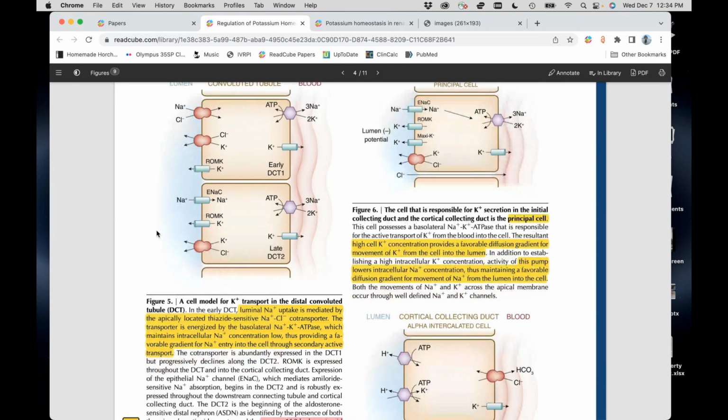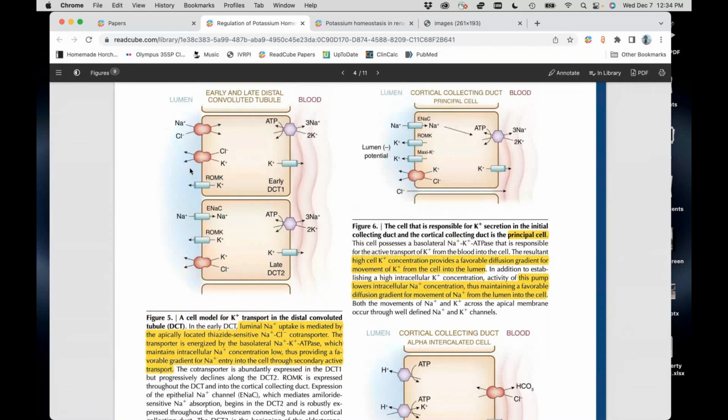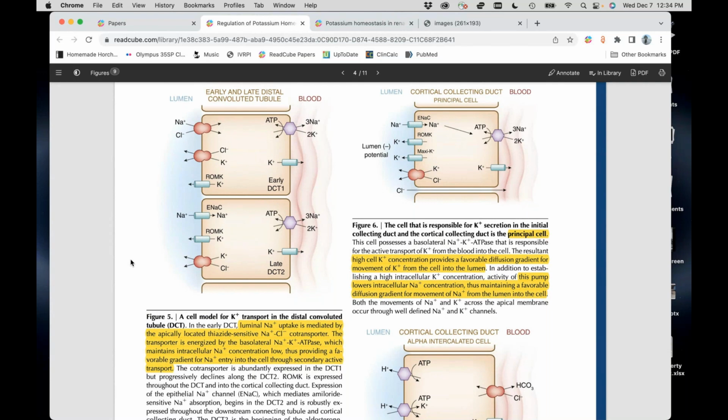So here we still have our region of the outer medulla potassium channels, our ROMKs, that are present. As our early distal tubule becomes our late distal tubule, it starts to develop different transporters. And so there are different activities early versus late.